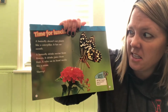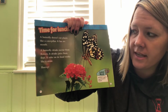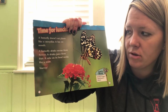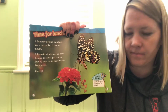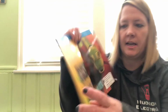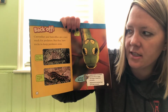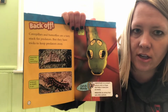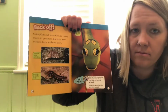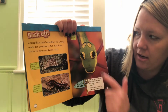The butterfly doesn't eat plants like a caterpillar. You know what? Butterflies don't have a mouth. A butterfly drinks nectar from flowers. It drinks juice from fruit. A tube on its head works like a tiny straw. Slurp. Caterpillars and butterflies are tasty snacks for predators. But they have tricks to keep predators away. Some hide using camouflage. You can barely see that butterfly. It's trying to look like the tree trunk. And some can be deadly to eat or poisonous. Look at this. They're trying to hide so they don't get eaten.